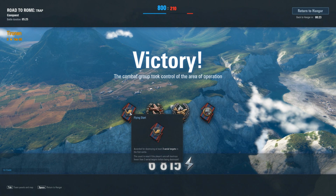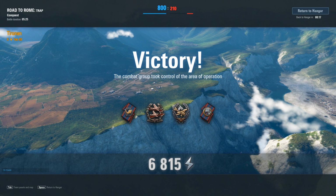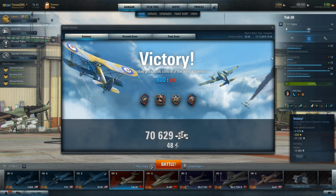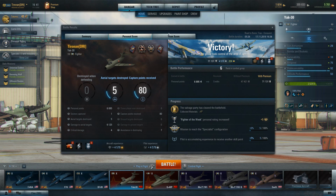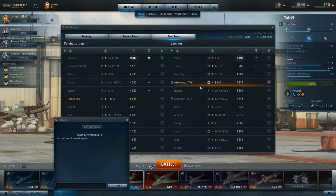Alright, better showing. Flying start, supporting fire, flames in the sky. Let's return to hangar. Alright, shot down 5, assisted with 7. Better showing. Came in 5th. Should have done better than that by a long shot, but that's okay. We can live with it. And we were going against a division, so really well with that.